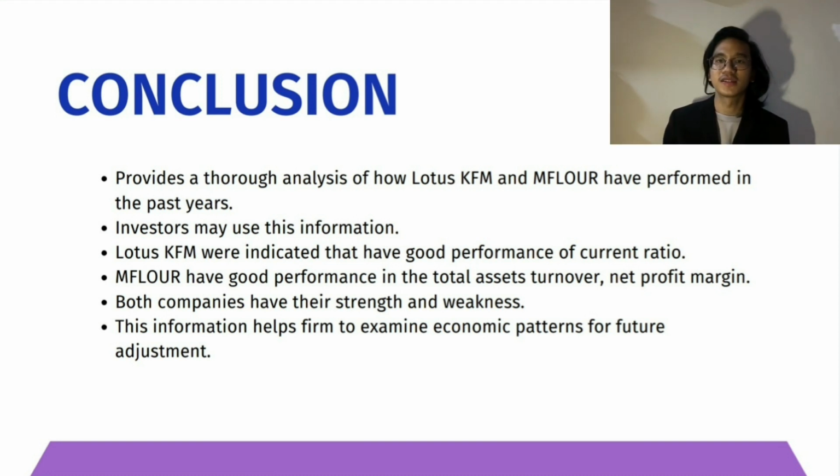This information is helpful for firms and financial managers to examine economic patterns for future adjustment and reduce weaknesses. Such analysis helps financial managers make prudent choices on advertising method, marketability, and product information.